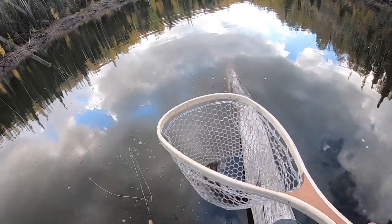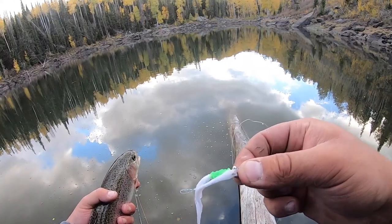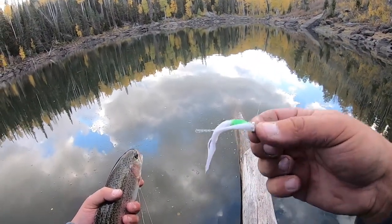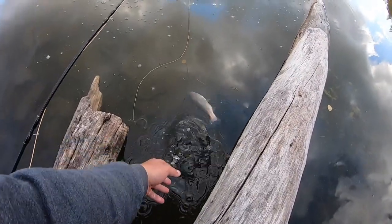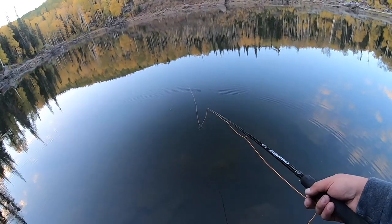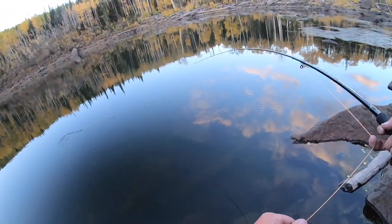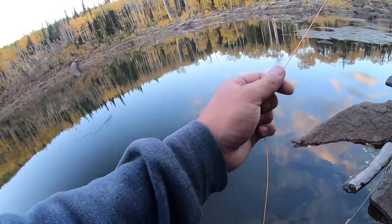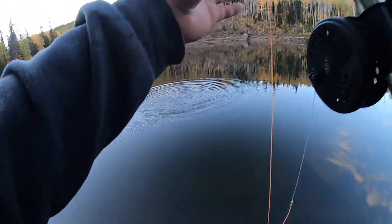Hey, calm down. All my fish today have been caught on little flies like this, little woolly buggers. I've lost a few of them, but it's the price you have to pay. There we go, got him. Look at that jump. Nice.